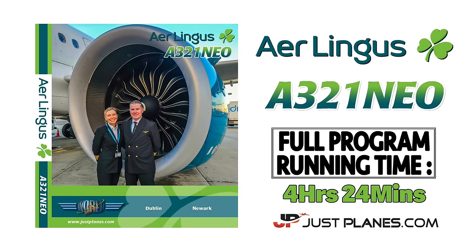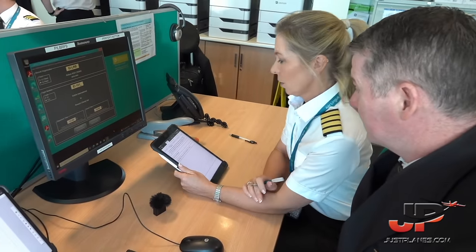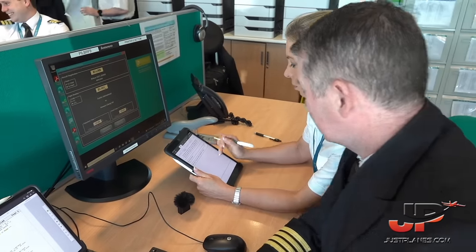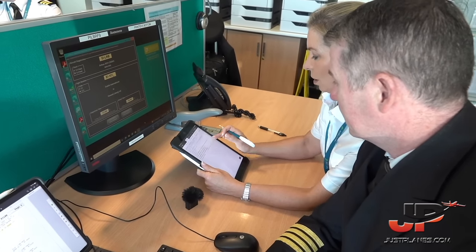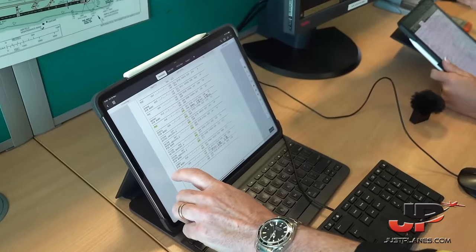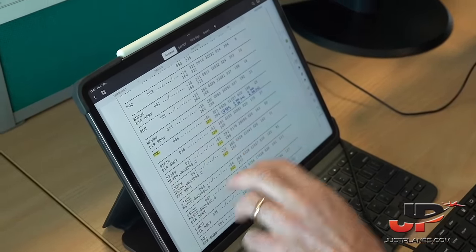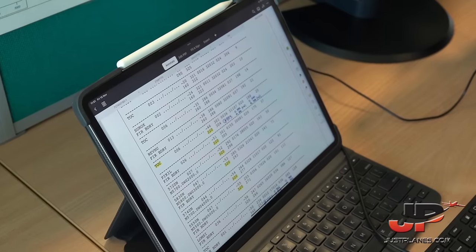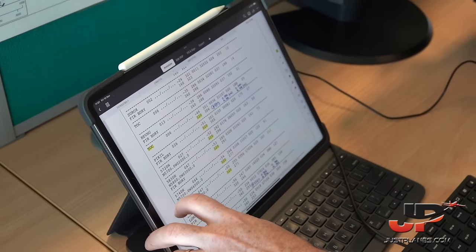Has changed slightly. So we've got a good healthy load today. No slot. Stand 403 Lima. Two wheelchair passengers. We've checked our top of climb temperatures. We've checked our altitude capability. That's at flight level 320.